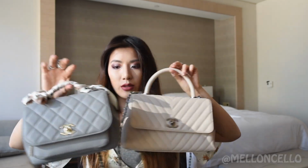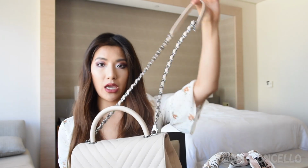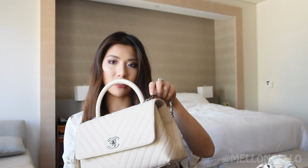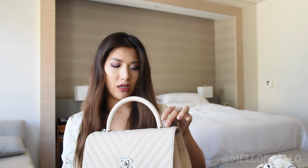The Coco Handle is way, way bigger. Also, I forgot to mention the top strap here is detachable, which is very nice. And it's not detachable on my Business Affinity, actually, which is a bit of a downside, because I like to hold my bags in the crook of my arm or handheld like this. Sometimes it's nice to have the option of it being detachable, and you could probably put your own strap on it.